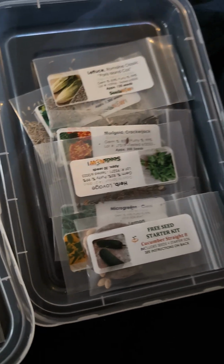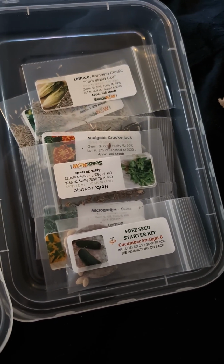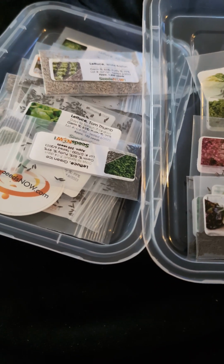But I did a huge one last year, or the year before, at Home Depot, because they had a sale for like a dollar something on seeds. So I bought a bunch of them.